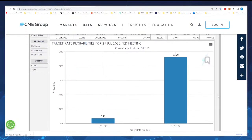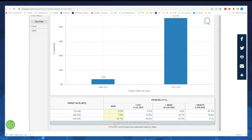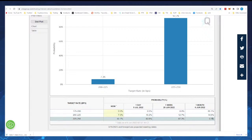And what I want you guys to see here, this is the FOMC futures, the futures contracts for that July 27th meeting. You notice it's now 92% that we have a 75 basis point raise at that meeting in just a couple of weeks. Now, the noteworthy part here is, if you look down here at the bottom, notice that 1 month ago, on June 6th, there was an 85% chance we were going to see a 25 basis point increase. Now it's 0.4. And all of a sudden, the probability is 92% we're going to see 75 basis points.